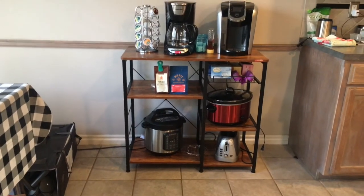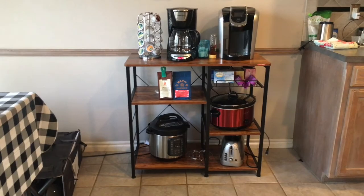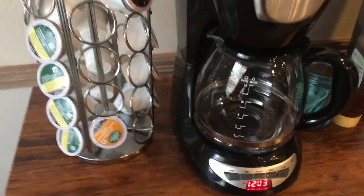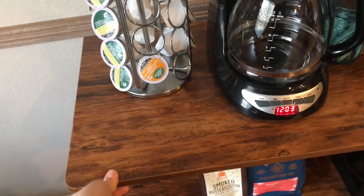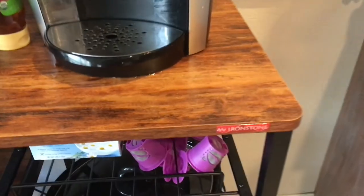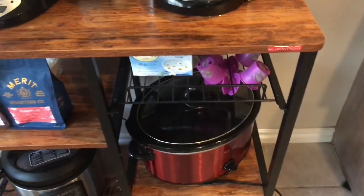I wanted an area for coffee. I just think they're cute. This is made out of really good material. It's wood and it's really sturdy. It's actually really good quality. And it is the brand Mr. Ironstone. I will go ahead and link that below for you.